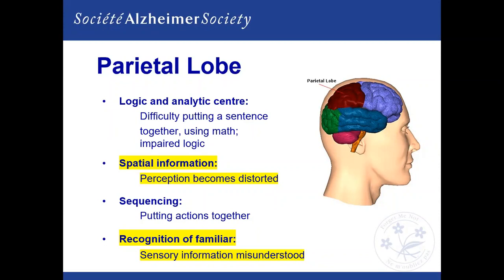The other main area of the parietal lobe is responsible for our perception of sensory information, and it's our ability to recognize familiar objects and people. If this part of the brain is damaged, information that we take in through our five senses, in this case through our vision, because that's the focus of our session today, is often misperceived and misunderstood. So misperception of objects, including people, can sometimes cause very fearful behaviors to occur.